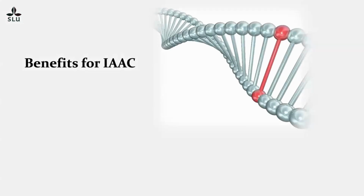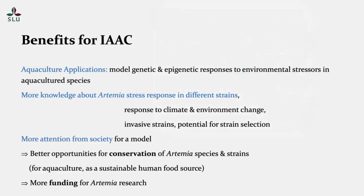Benefits for IAAC in Artemia as a model is, first of all, there can be aquaculture applications, as I said, to model responses to environmental stressors in aquacultured species. More knowledge about Artemia stress response in different strains, such as the response to climate change and environment change, invasive strains, and the potential for strain selection of Artemia. And finally, a model organism gets much more attention from society, which would give rise to better opportunities for conservation of Artemia species and strains.